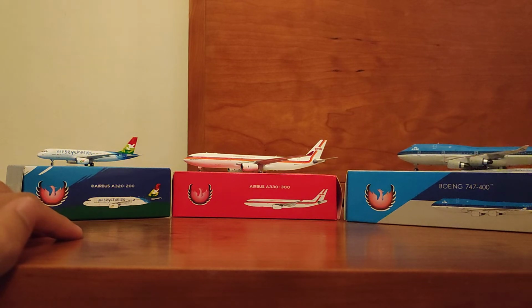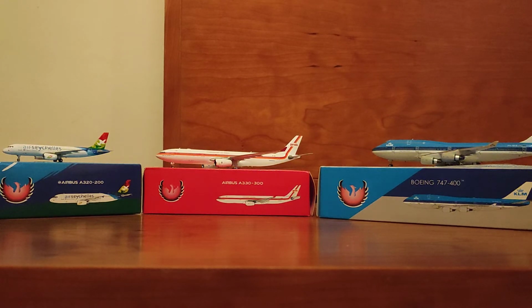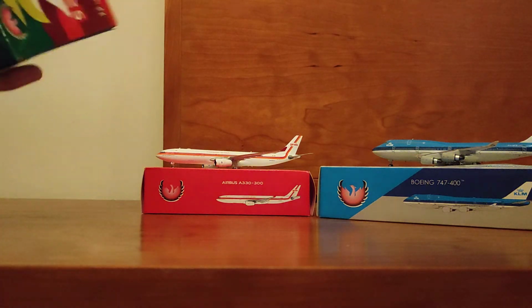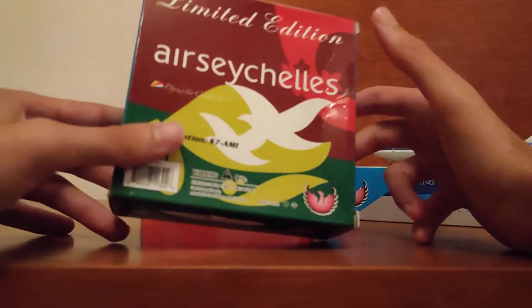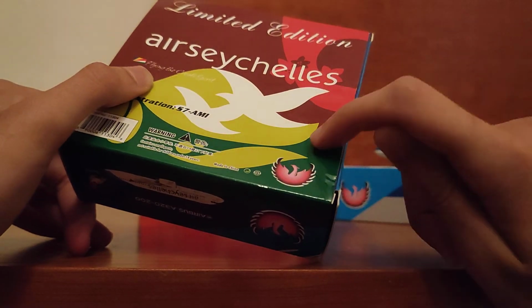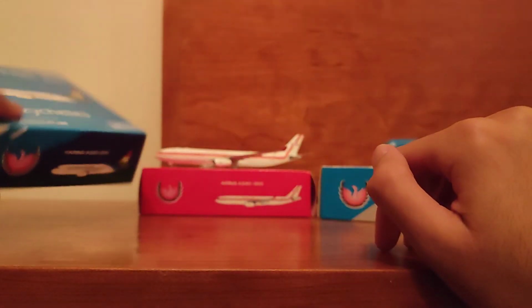I rate them from their colors. The best livery is the Air Seychelles, and the best box, I think, is the Air Seychelles too. I know that if you remember my first video, it did have a bump here, and here as well. The box is a bit damaged. If you zoom here, you can see it. But I think it's quite a nice box.